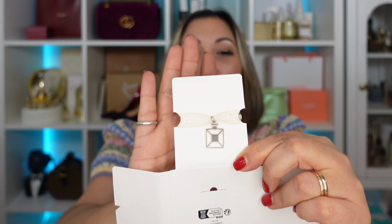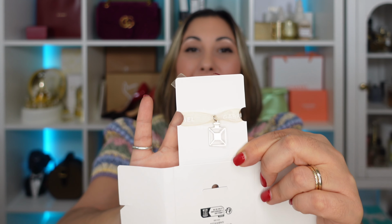Now, I promised you freebies. I have freebies. First of all, I got those amazing paper bracelets. I always give those to my daughter because she likes to spray perfume and then wear it on her hand. Those are amazing. I love them. And then I got a Gabrielle Chanel something, which I don't know what exactly it is, but from the length of the ribbon, I believe it is also a bracelet. I love it. I'm so happy I have it.